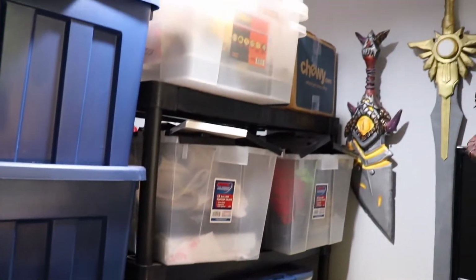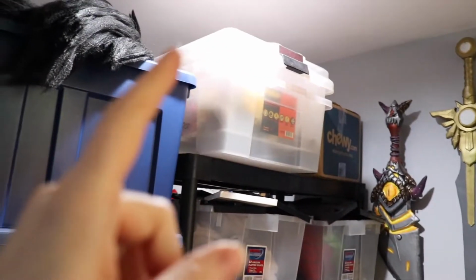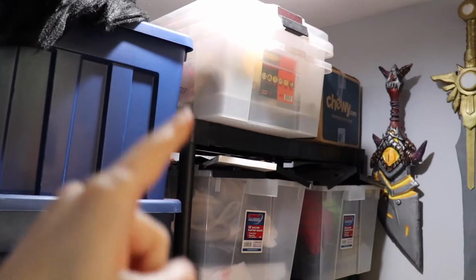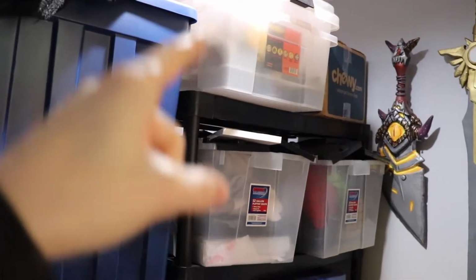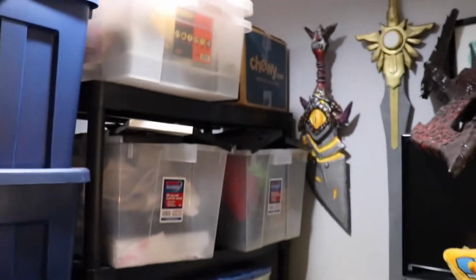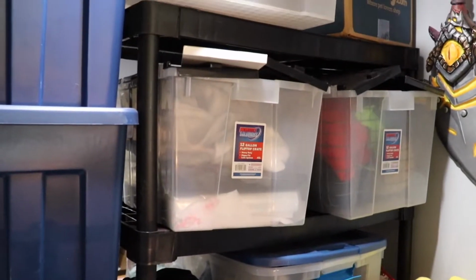And so this storage tower holds a commission that was never claimed, stuff for selling at conventions. So this is like my booth stuff here. There's plushies and lots of prints and stuff in here. Like all my boothing supplies, which I haven't been to in like 2 years, but that's up there.